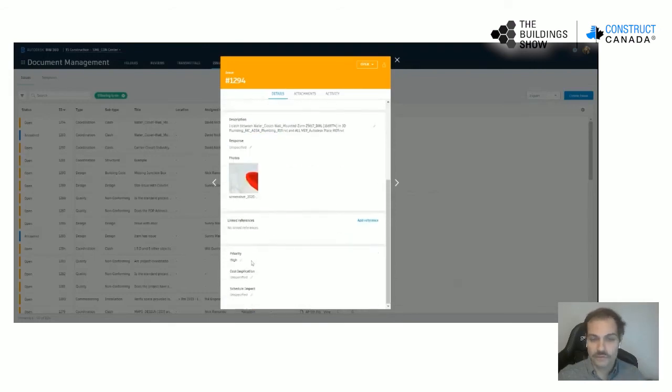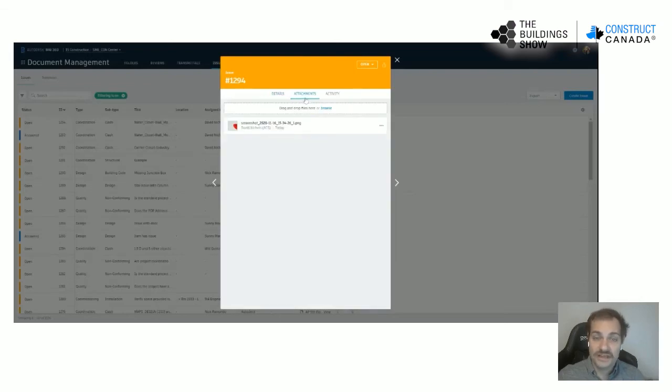Of course, scrolling down, it's going to bring over all that information that is the custom attributes. We could visualize any kind of attachment, include any attachments in case it's submittals, anything relevant like RFIs, that information can be dropped right over here.